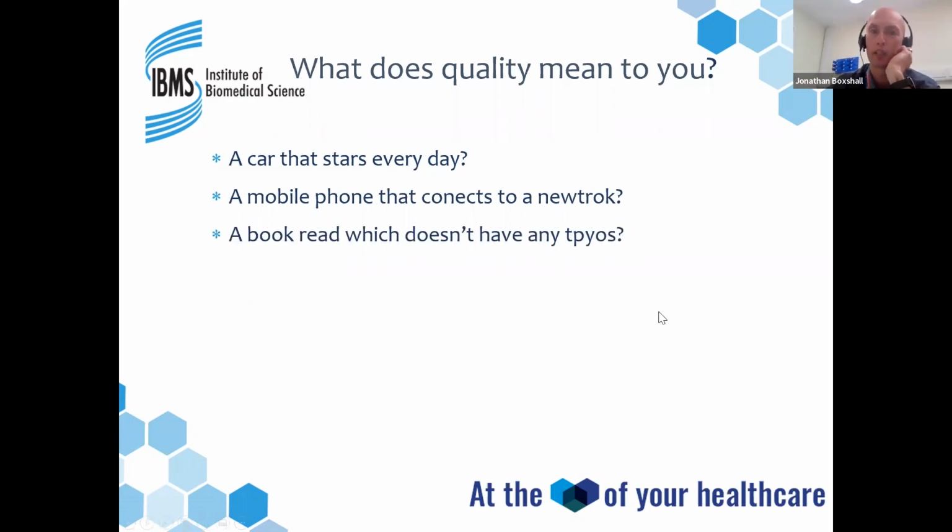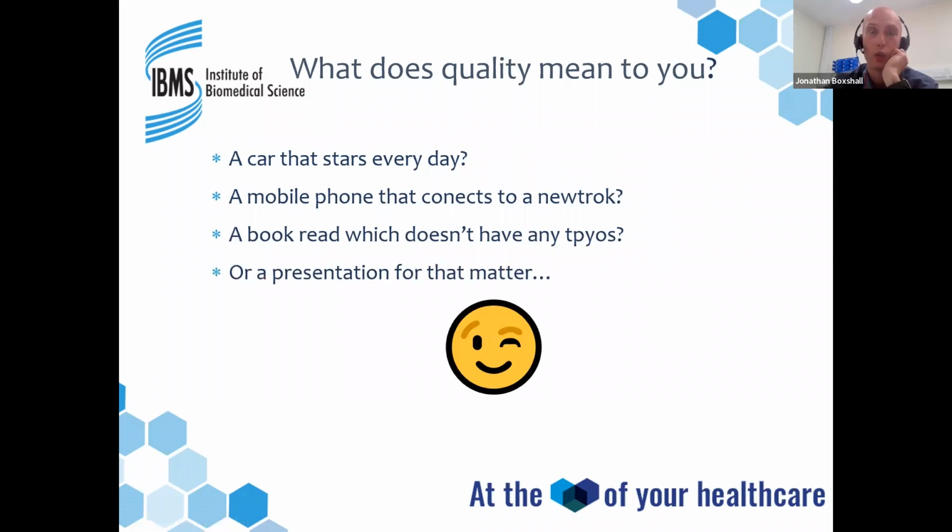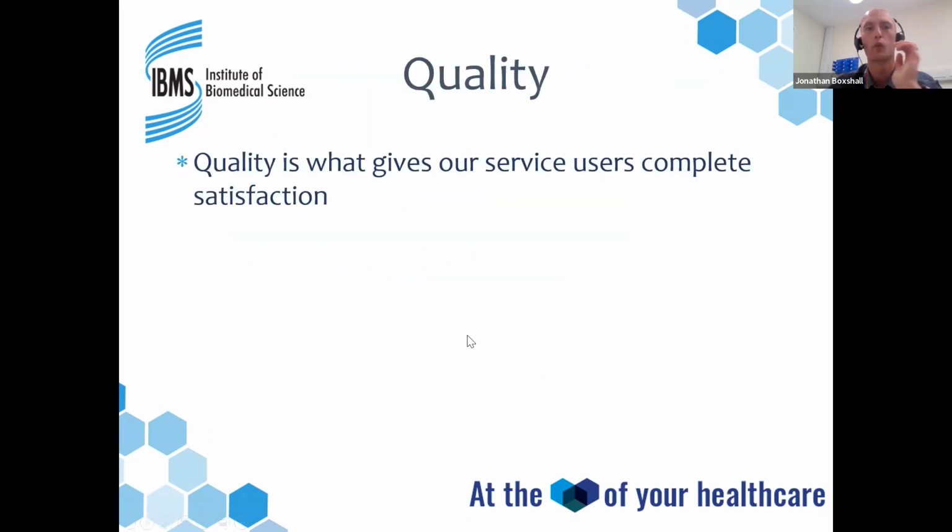Is it a book read which doesn't have any typos in it? Or is it a presentation for that matter? I mean, I'm sure you all spotted those deliberate mistakes that we corrected first off, but they are there for a purpose. So quality's in everything we're looking at.